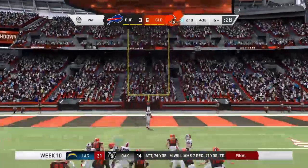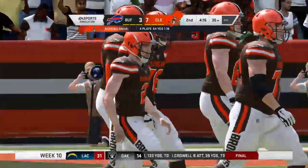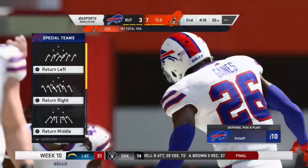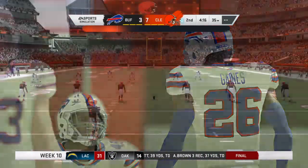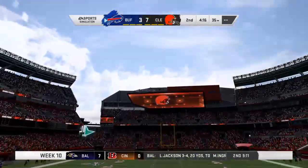Just get it to me. I'll take care of the rest of it. Helping out his RAC, right? Run after catch, and he loves that, and he's going to carry that in at contract time. Extra point by Seibert, up and good. And that makes it a 7-3 lead.